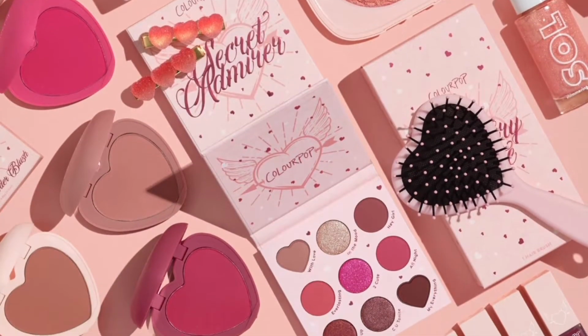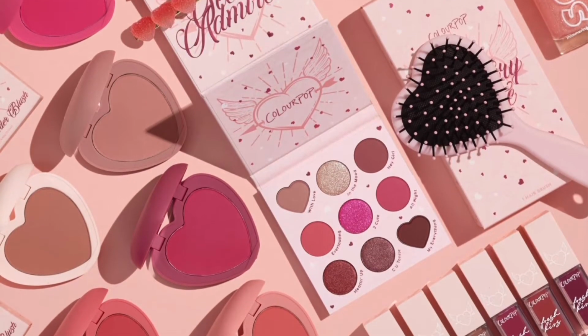Today, as I'm sure you can tell by the thumbnail, we are going to be testing out and reviewing the new Valentine's Day themed Secret Admirer collection from Colourpop. When I saw the promo pictures for this collection, I knew right away that it was right up my alley in terms of the aesthetic and the color story.